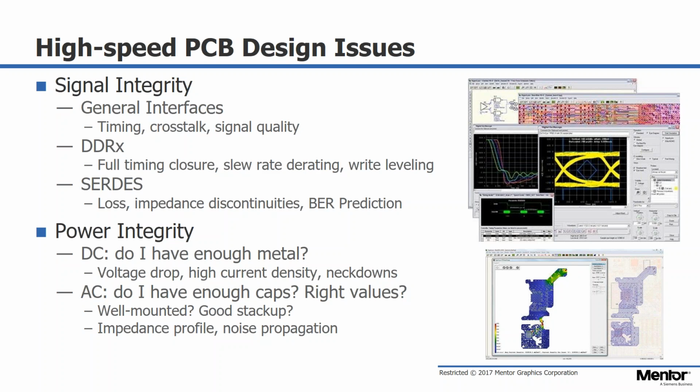Also in the HyperLynx power integrity realm, we have the ability to check your power planes in the AC realm. Essentially, this is going to be looking at the impedance profile of your power planes to make sure that we have a nice, quiet power delivery network. This can be attributed to a couple of different things, including: do I have enough decoupling capacitors? Are they the right values for my entire frequency domain? Are they mounted well? And am I using a correct stack up in order to ensure a quiet power delivery network? So HyperLynx PI can address both the DC and the AC realm for you.